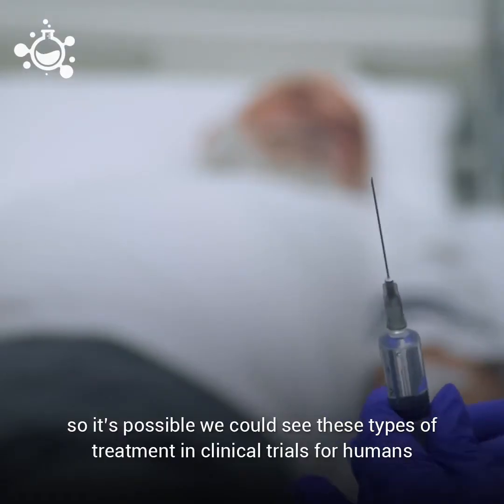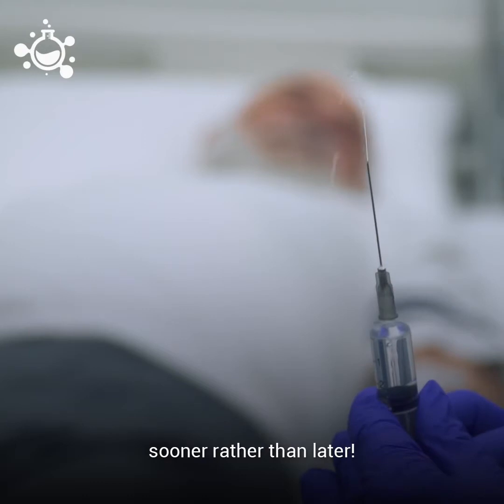So, it's possible we could see this type of treatment in clinical trials for humans sooner rather than later.